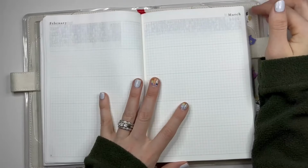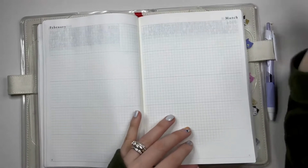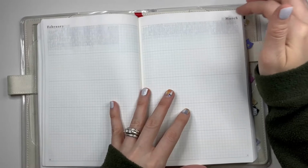My daughter's watching Blippi while I film this, and she was gradually turning off the TV, which is very distracting in my brain. So anyway, I was saying that this is an A5 Sterling Ink 5-year diary.